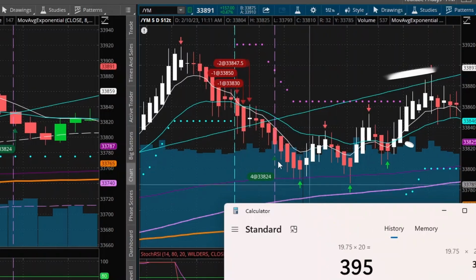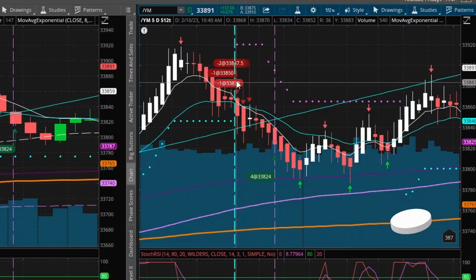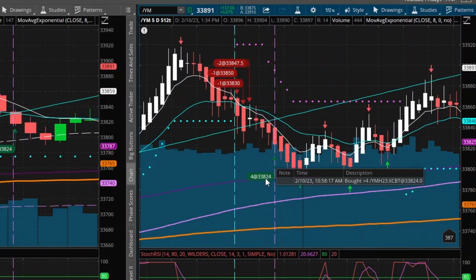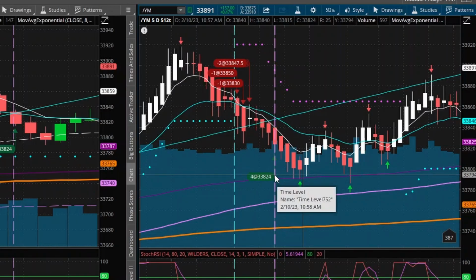Again, with this trade, I had a gross profit of $395 before commission and fees for a trade that started at 10:42 and ended at 10:58. So 16 minutes for $395 before commission and fees. Again, that's not bad. And this is my hedge account, and that's what I've been focusing on with my hedge account, to take quality trades in and out rather quickly.